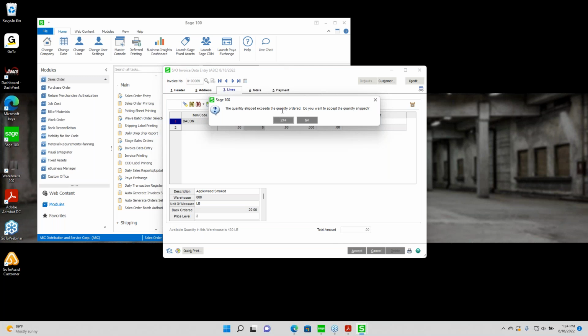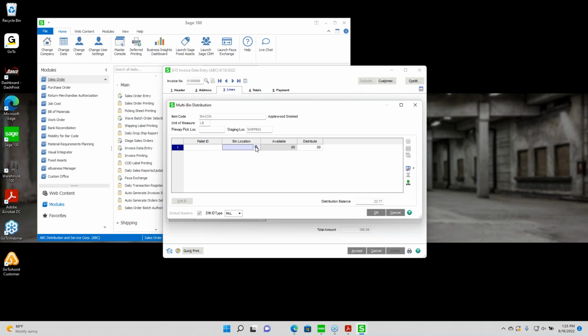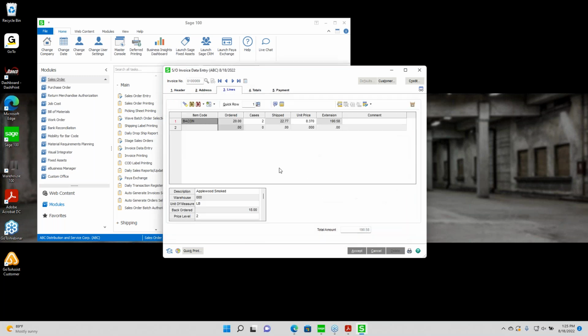And we hit accept. All right, and you'll notice it says quantity exceeds quantity ordered. Do you want to accept? Yes, because remember, it goes over, and that's all right because we're billing by the weight. And so you don't worry about that. You simply hit yes, and it's okay. Now I am multi-bin, so I have to distribute this from my 1 bin location. We'll go ahead and choose the bin location that I'm distributing from, and we hit okay.